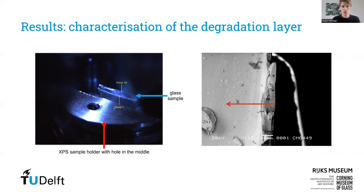This slide shows the analytical setup of the experiments we conducted. On the left is an image of the sample in the XPS sample chamber. A fresh fracture surface was created by breaking the glass. The sample was mounted vertically with a cross-section facing up so that a line scan could be made across the surface of the cross-section, as highlighted in this backscatter electron image.